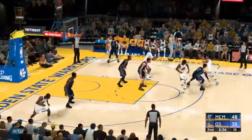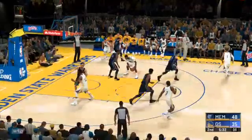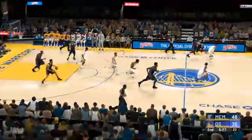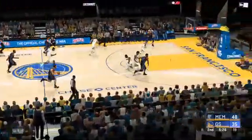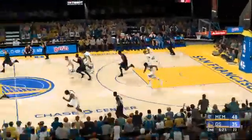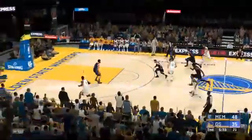Chris up top. He's covered by Anderson. And the rejection by Jang. Inside, here's Jackson, and it's blocked. That's some good use of the length right there from Marquise Chris, reaching out and swatting that one away.